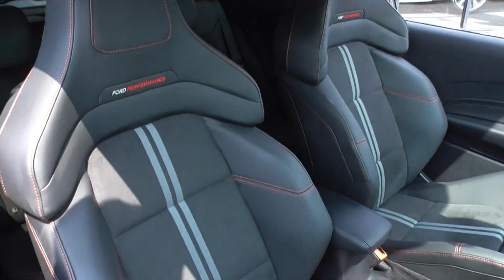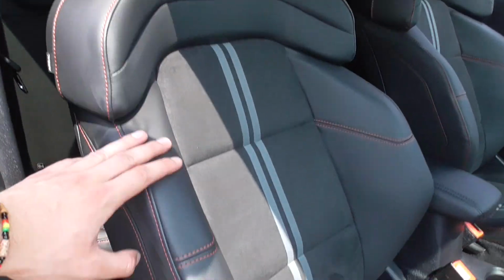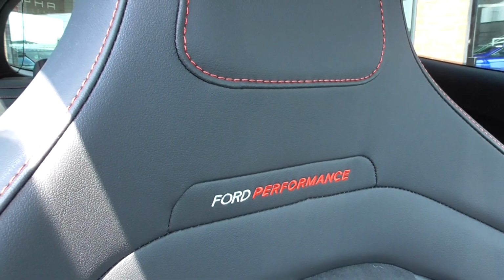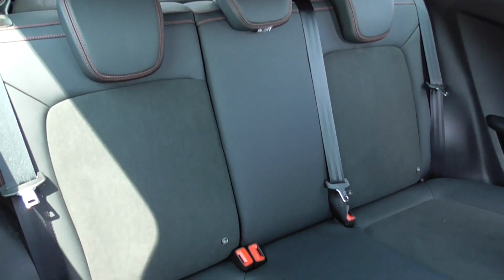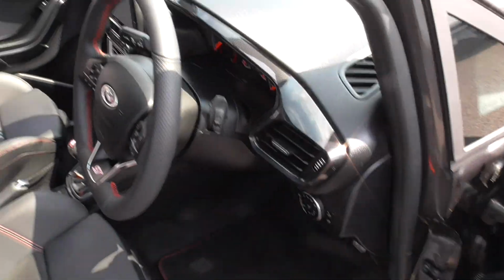Inside, on these facelift cars, you get the lovely sporty bucket seats, half leather on the bolsters. Very lovely and supportive. They're AGR certified, so fantastic on your back for those longer journeys. You've got the Ford Performance stitching on the headrest, all the contrasting red stitch, and then when you look through to the rear, I don't think those seats have ever been sat in. Isofix in the bottom for your child seats. We've got the original tailored floor mats and aluminium kick plates.